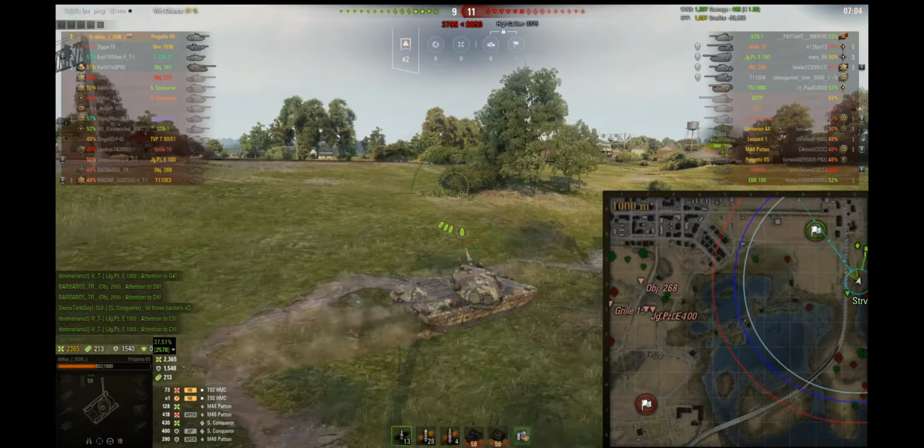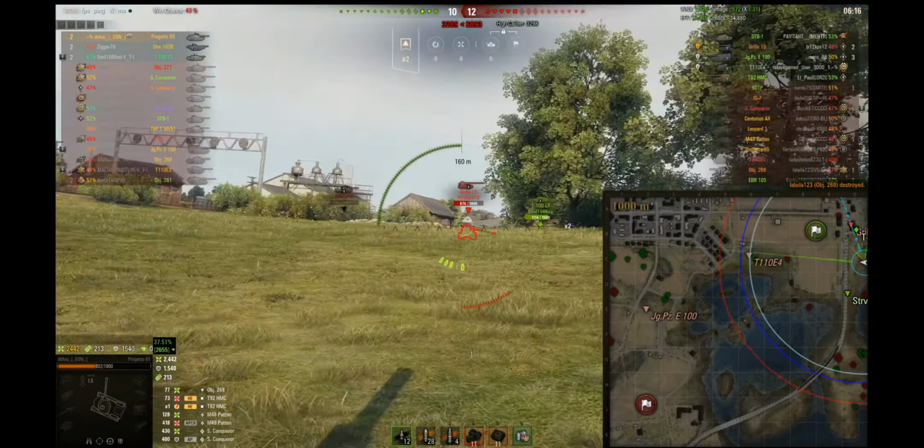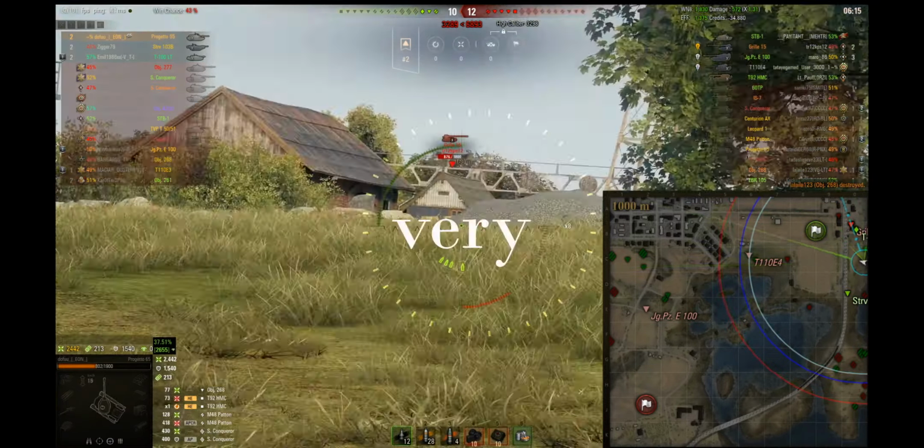Dofu trying to set up an ambush. Gets a nice lower plate shot into the Object 268. This LT-100 on his team is doing very excellent work of harassing this Gorilla, who's tunnel vision on this LT. Dofu takes 2 great shots into the top of that Gorilla and puts him into one-shot territory. So this game is looking slightly better for Dofu's team.